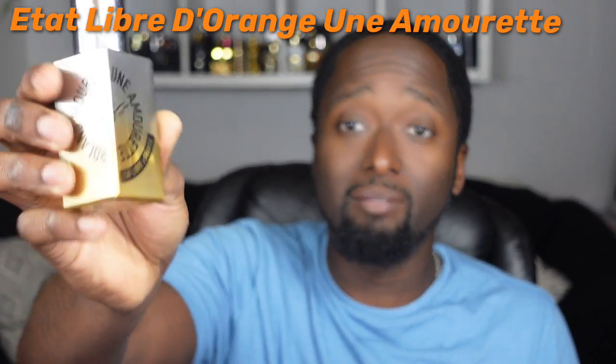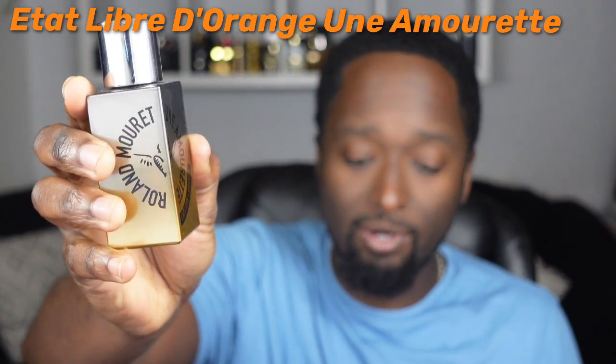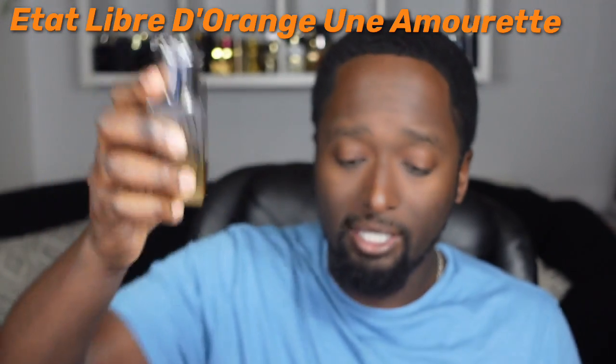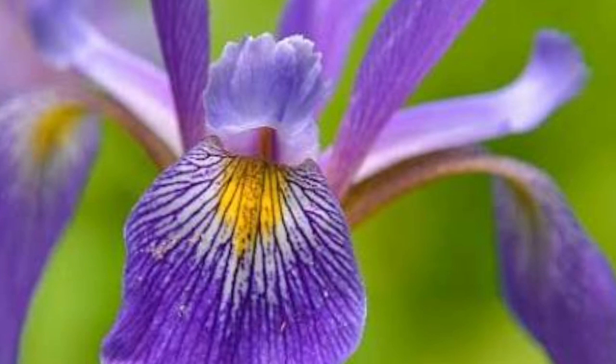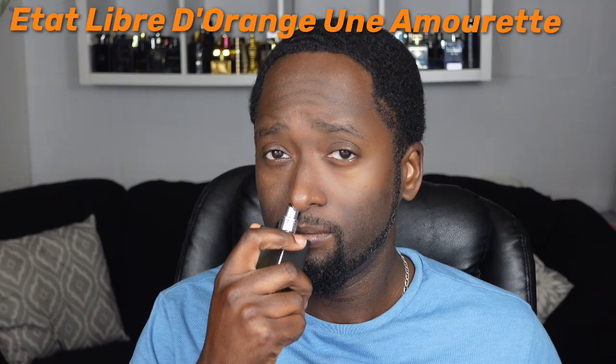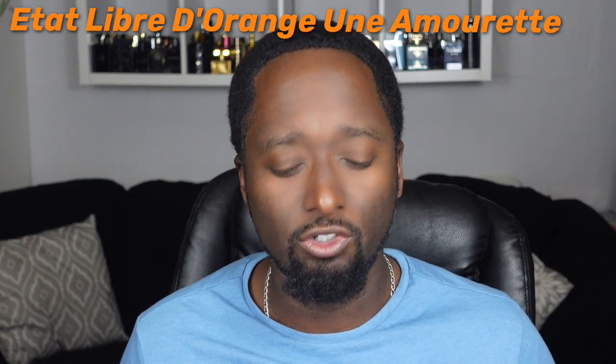Next one on the list here is a good solid fragrance. This is by, well, it says a long name, but this is Etat Libre de Orange, and this right here is Un Amourette. Unique bottle here, cool bottle, and this opens up with a nice iris accord. It has some woods, some vanilla. It has some neroli, which is an orange and honey accord. Then it has a little bit of oud and powderiness as it dries down.